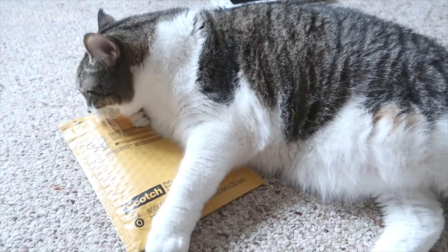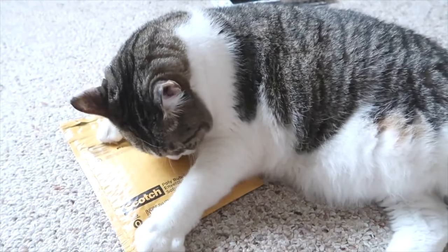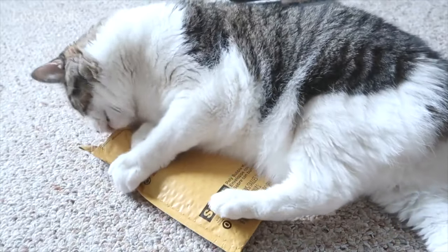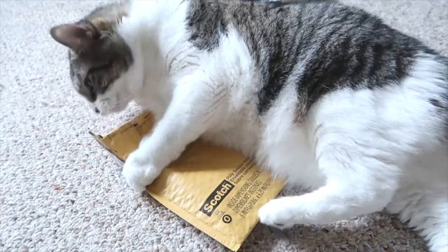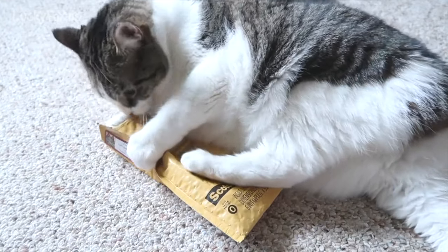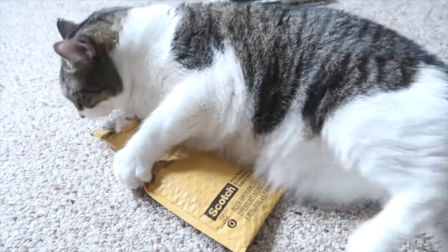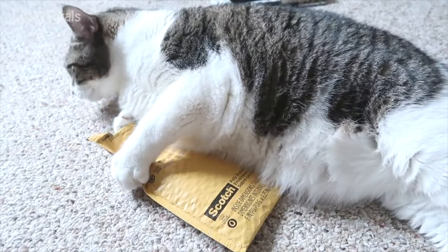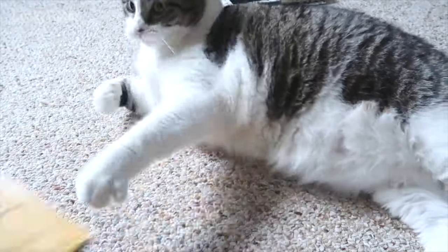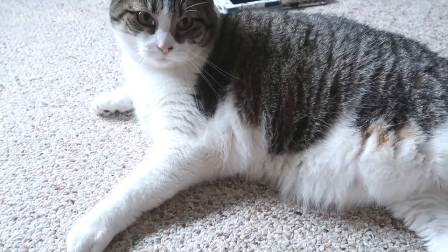You want to play with the toys? You got to let me have the envelope, Stella. You got to let me have the package, Stella. You want to play with the package? Stella, wouldn't you rather have what's in it? Okay, let me have it. I had to wait until she was looking the other way.